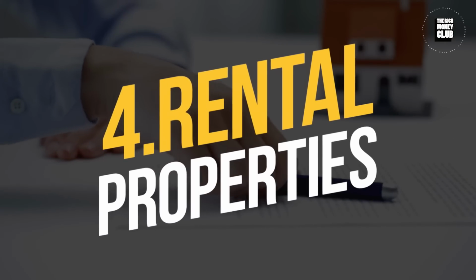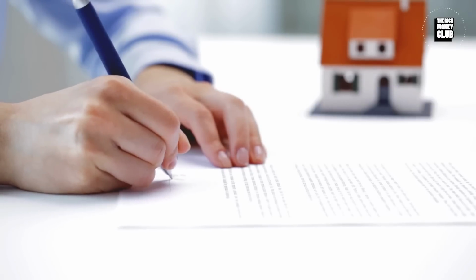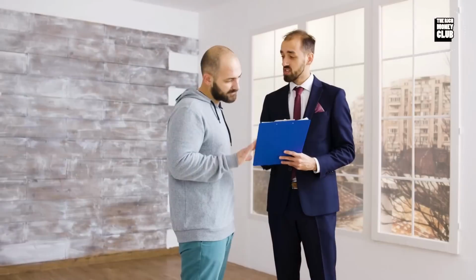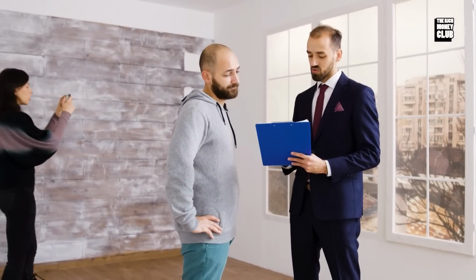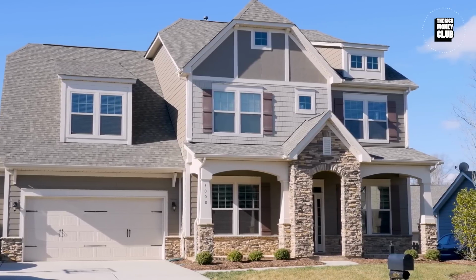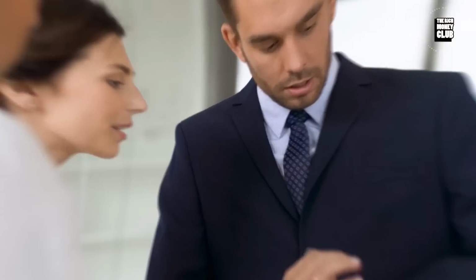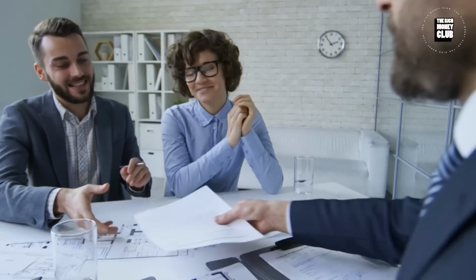4. Rental properties. Buying a rental property and renting it out to tenants can be a great way to generate passive income. As a landlord, you can earn rental income every month while also benefiting from property appreciation over time. However, owning a rental property requires a significant upfront investment and ongoing management responsibilities, such as finding tenants, collecting rent, and maintaining the property.